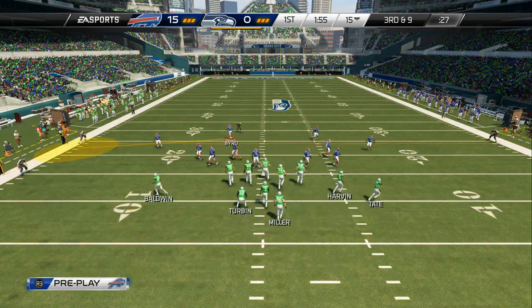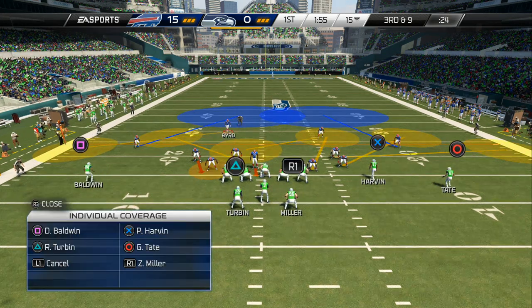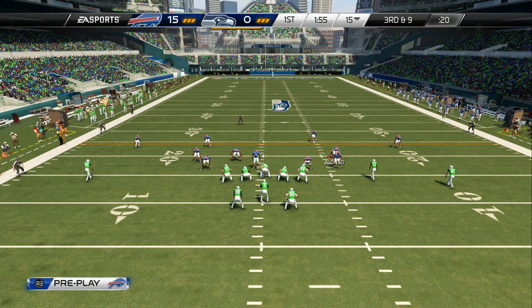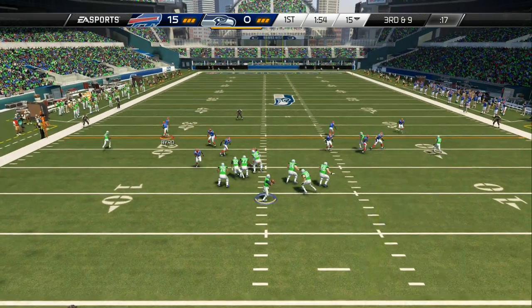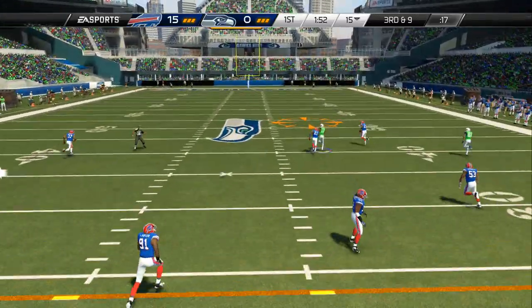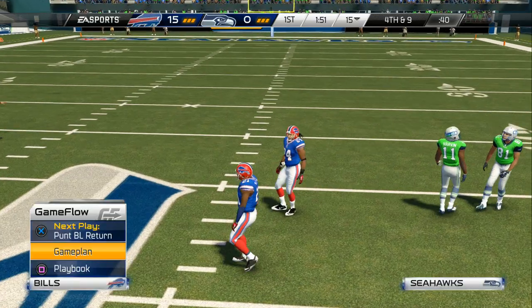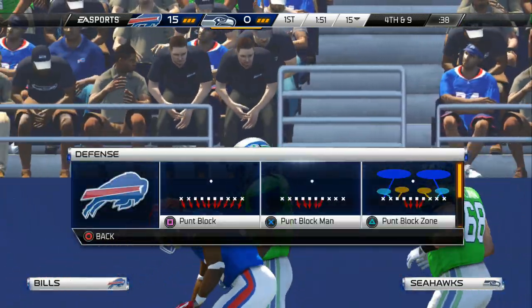Watch the blitz. Miller's out of position in the backfield here. From the shotgun. And it's incomplete. The pass is incomplete. Number 11, the intended receiver.